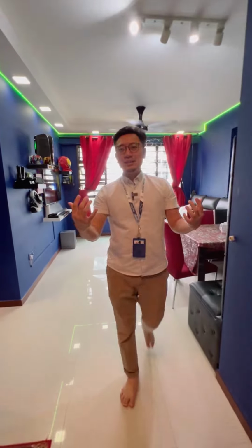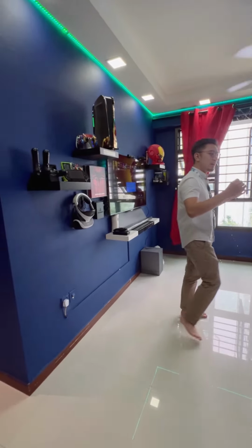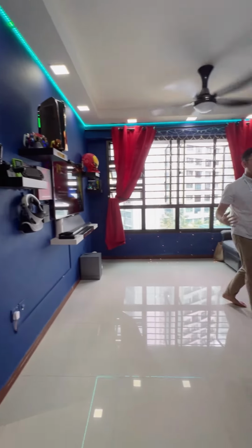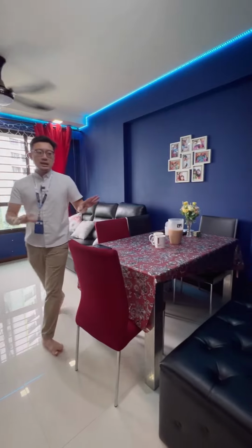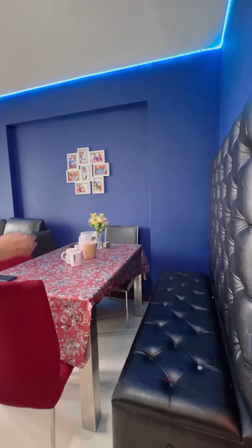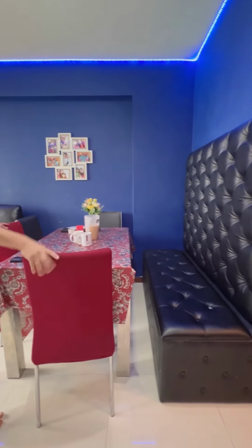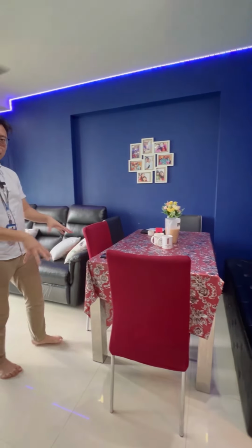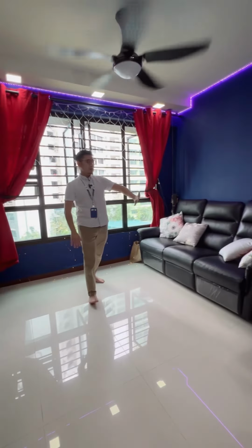Moving towards this corner, this is the whole living space. It is very carefully and nicely separated. What the owner's done is you have a dining area over here. They made a custom-made bench, then put one table here, and then you can fit 1, 2, 3, 4, 5 people. Then you can have a baby chair over here if you have babies together. Yeah. So far, you put it on this side.